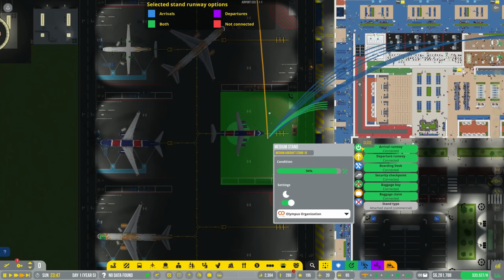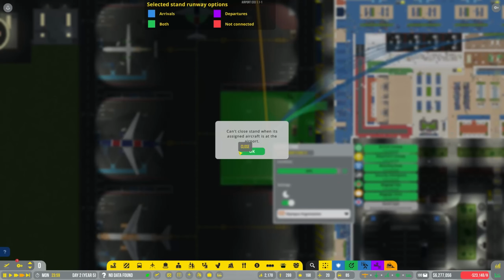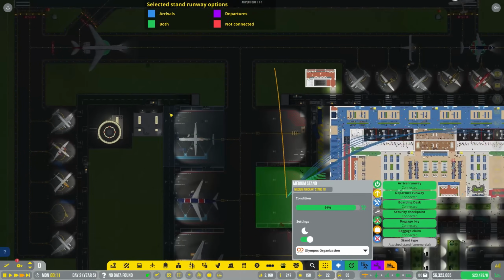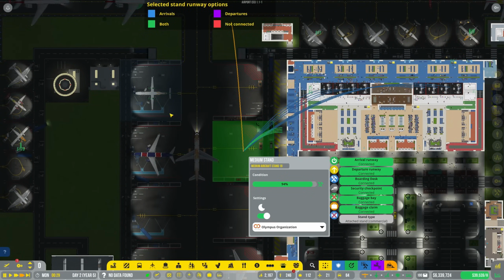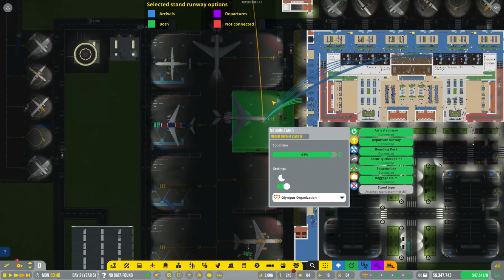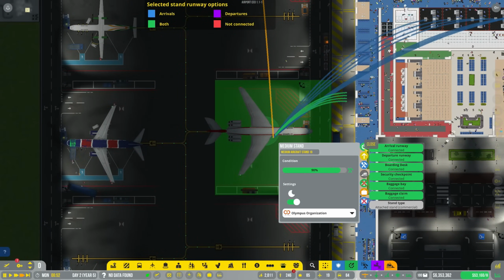I am going to just dismiss this flight because I want to close this stand. I still can't close it because the next flight is still on the way. Basically, I want to keep sending these flights away so I can close the stand and have it repopulate with a bunch of Olympus flights. It's going to take a second because there's probably a good 5 or 6 flights ahead of this one, but we'll see. I might be completely wrong. I might be able to just close it immediately.